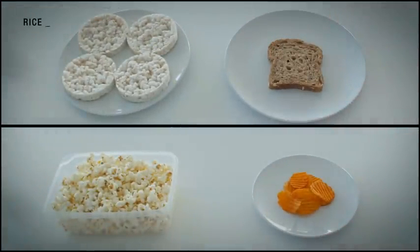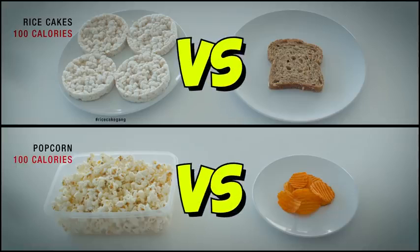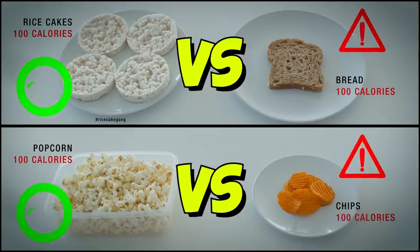And to put this into perspective for you, let's compare 100 calories of rice cakes and a 100 calorie bowl of popcorn to this 100 calorie slice of bread and 100 calories of chips. It's pretty clear which ones are going to keep you fuller for much longer for the same amount of calories.